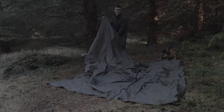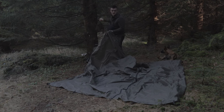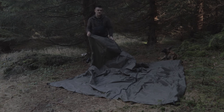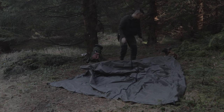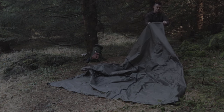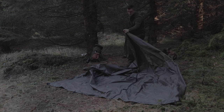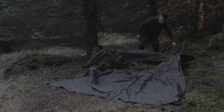So this is how it should look like, a diamond shaped shelter. This end here I'm gonna tie to a tree, and I'm gonna peg all these edges here. The problem was that this tarp is not squared, so I have to put this part inside here. But luckily there are enough straps on this Aquacase tarp to make it possible, so it should work.